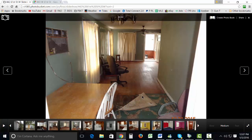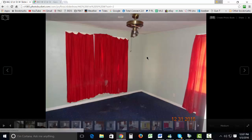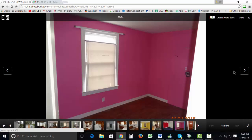This is a picture standing in the door to the kitchen, looking back through the living room. There's the old air conditioner that I said is going to go away. This is one bedroom. It's a 3-bedroom home. This, of course, will be repainted.